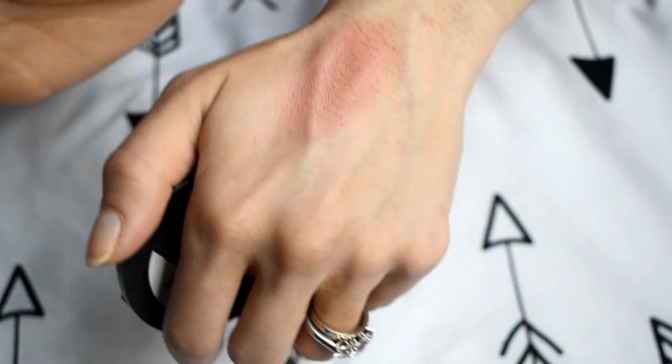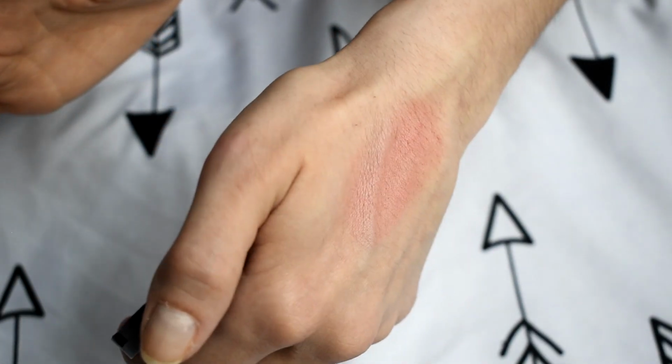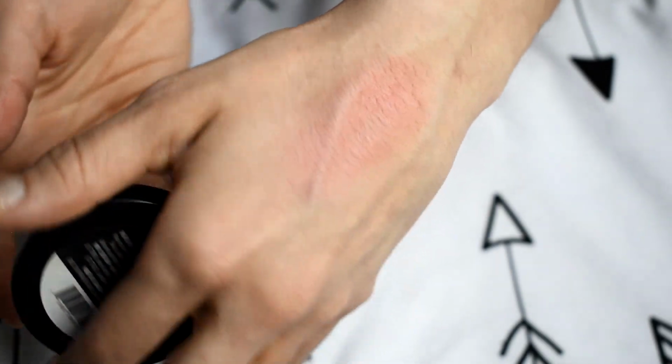It doesn't have any sparkler glitter, but it does leave a nice healthy sheen on the cheeks, which I enjoy, so I'm going to keep this one.